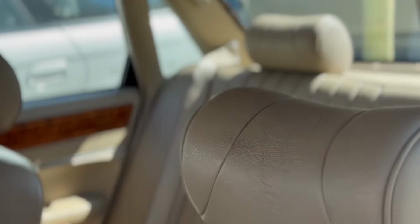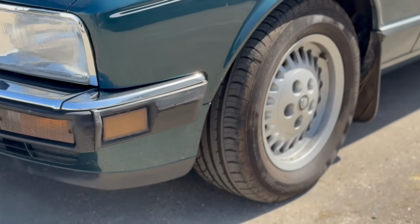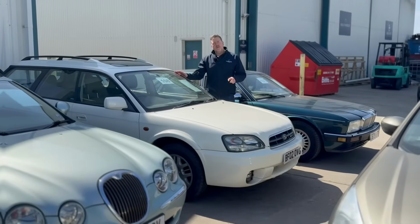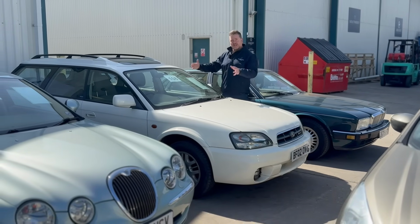Just the presence and the look of these cars. I'm a bit of an XJ fan anyway, you know that, but that one is particularly nice. And I just love the older square headlights. So that's one pick, but then I'm going to move you across to this one because I can't decide between the two. And then my final pick is this. This is the 2002 Legacy Outback. That much you can see.